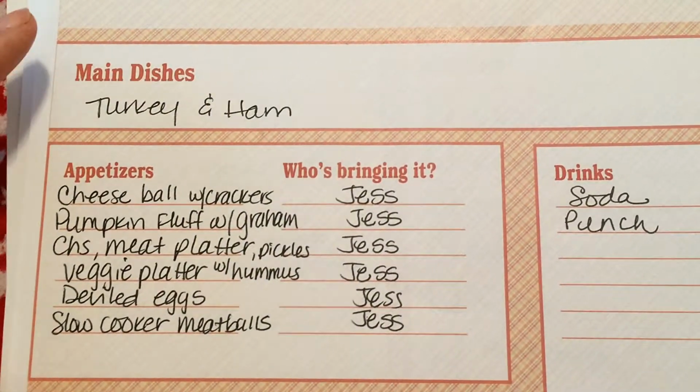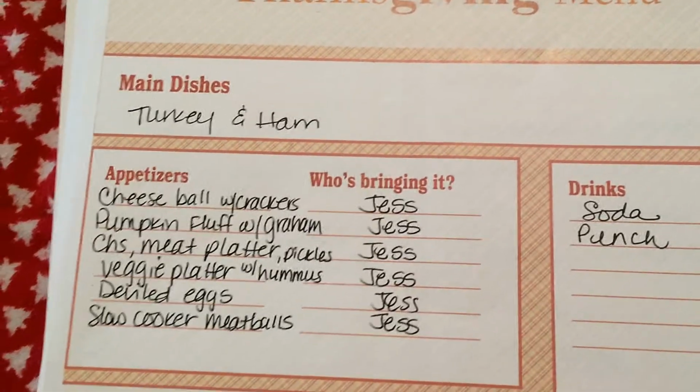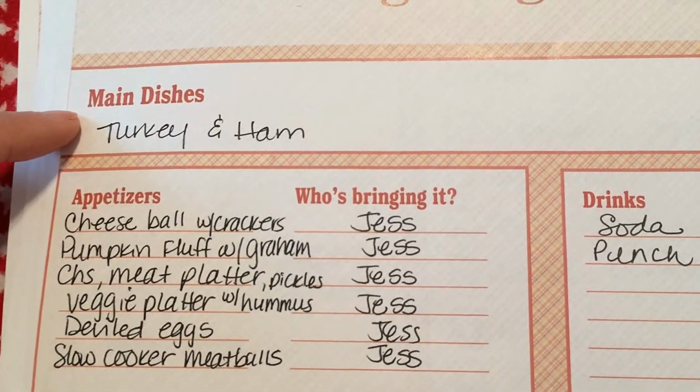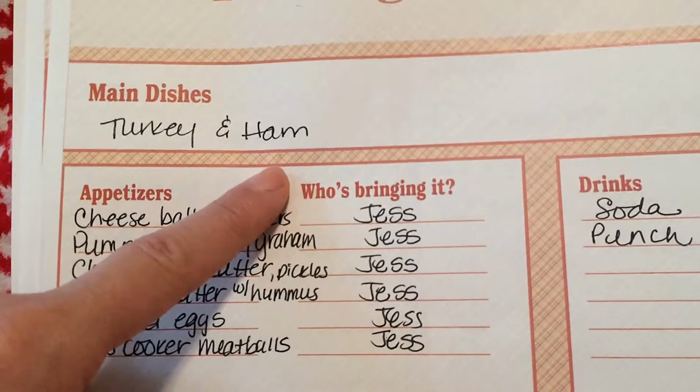So we have here my menu. This is the Thanksgiving menu. I did finalize the menu, which of course I had to do. Main dish is turkey and ham. As I've said probably too many times, my husband's allergic to poultry, and so I have to make a ham as well as the turkey.